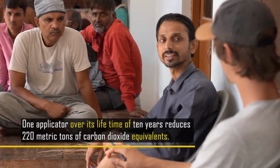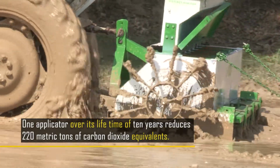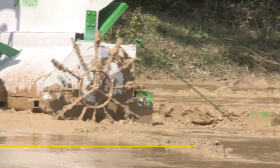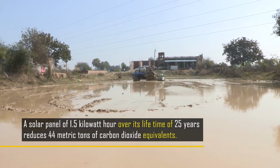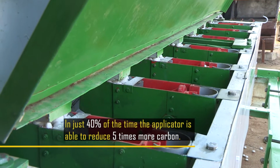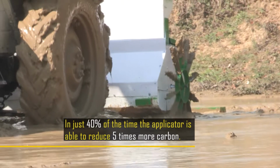Distinct Horizon claims that one applicator over its lifetime of 10 years reduces 220 metric tons of carbon dioxide equivalents. Compare this to a solar panel setup of 1.5 lakhs. It is of 1.5 kilowatt power. Essentially that reduces 44 metric tons of CO2 equivalents over a period of 25 years. That means in just 40% of the time, the applicator is able to reduce 5 times more carbon.